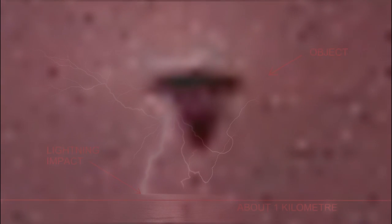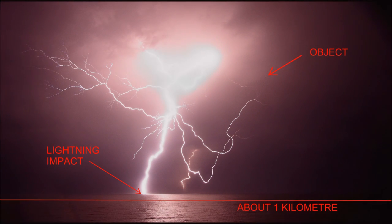Now let's drop out the brightness. You can see quite plainly that the darker side of the object is facing the camera, but there are highlights on the top and left of the object. Now, I'm no photographic expert, but it would appear that the lightning is to the front of the object as well as to the left. This diagram here is how I see it.